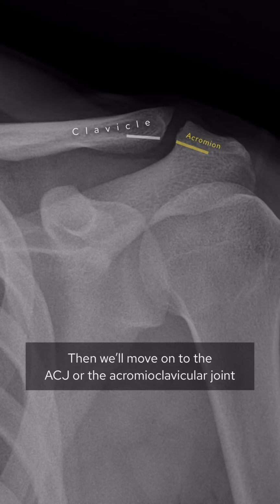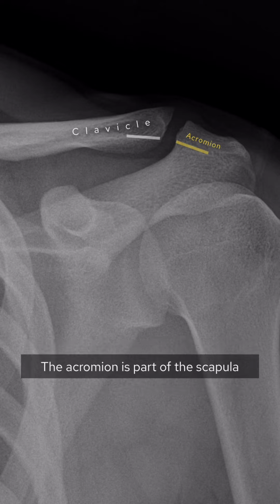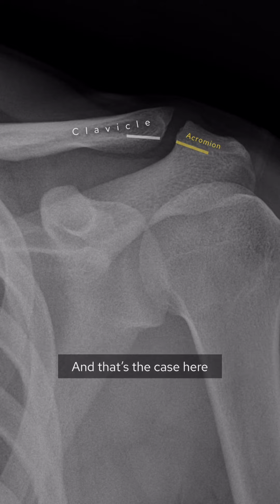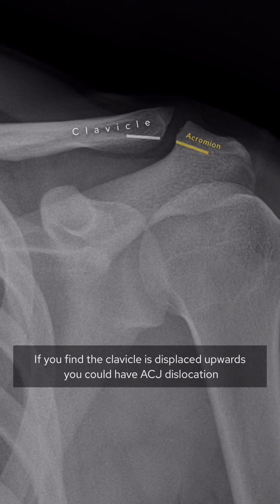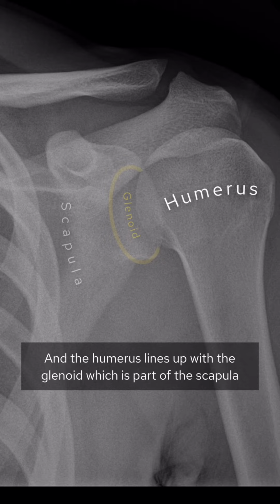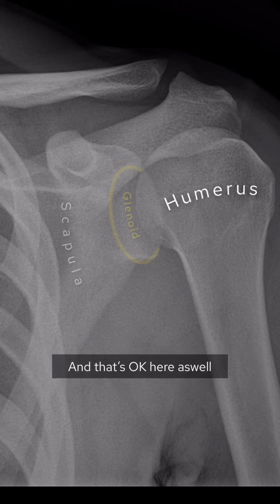Then we'll move on to the ACJ, or the acromioclavicular joint. The acromion is part of the scapula, and the underside of the acromion should line up with the underside of the clavicle, and that's the case here. If you find the clavicle is being displaced upwards, then you could have ACJ dislocation, but that's not the case here. Make sure there's no glenohumeral dislocation and the humerus lines up with the glenoid, which is part of the scapula, and that's okay here as well.